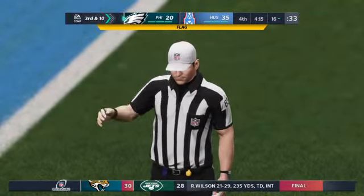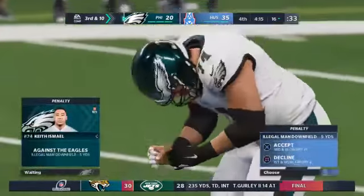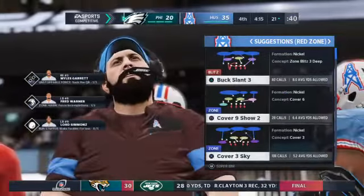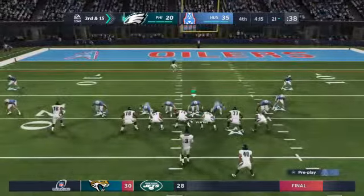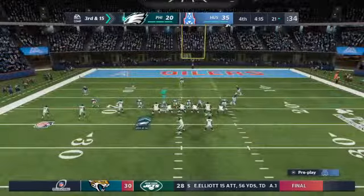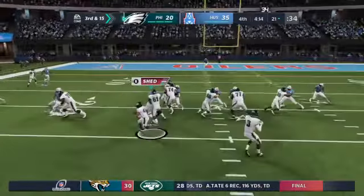Ineligible receiver downfield. Offense. Too far downfield, something those linemen have to watch out for, and that time it costs them. The Eagles on 3rd down, 3 for 7 so far in this game. This will be 3rd and 15.